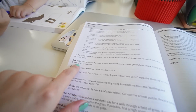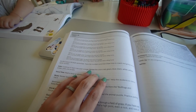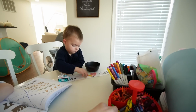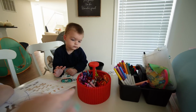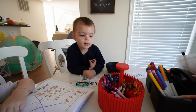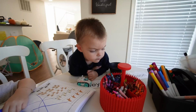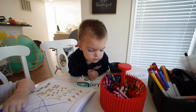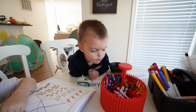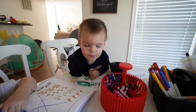But then for color, it's got teach the color orange, which Riley already knows. Her colors. Jackson already knows his colors too, but I will always take any opportunity to help him practice his colors. Jackson, can you find me a purple crayon? Can you find me a purple one? Go, pick a purple one, please. Show me purple. Just give me a purple one, any purple one.